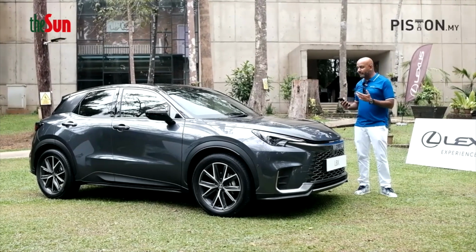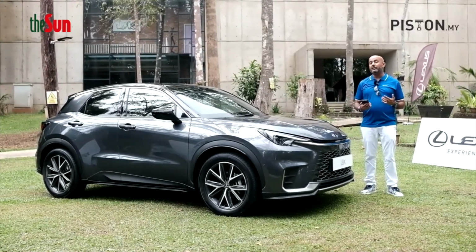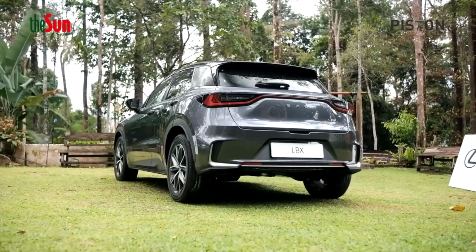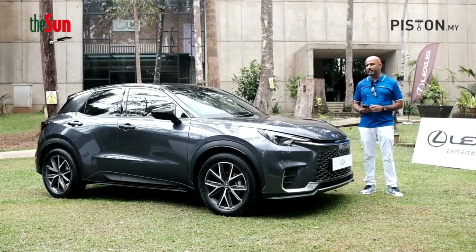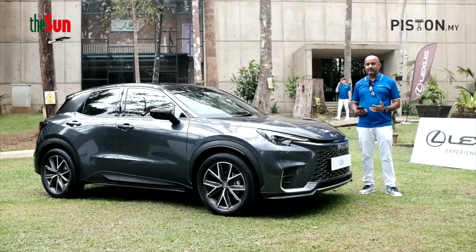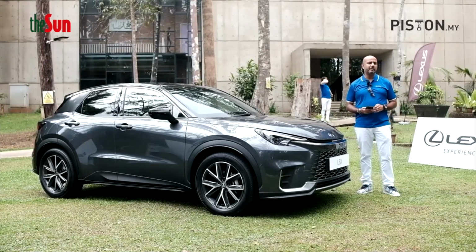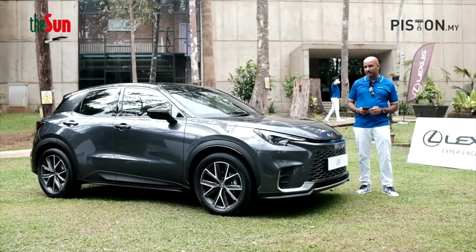Now, the LBX, Lexus says, is going to appeal to all the younger generation, for those who have never actually considered a Lexus before. And after driving it, I can see what they mean. But there's a big problem here, because first, it's powered by a 1.5 litre engine, and secondly, it can be a little bit pricey. But Lexuses have never been cheap.